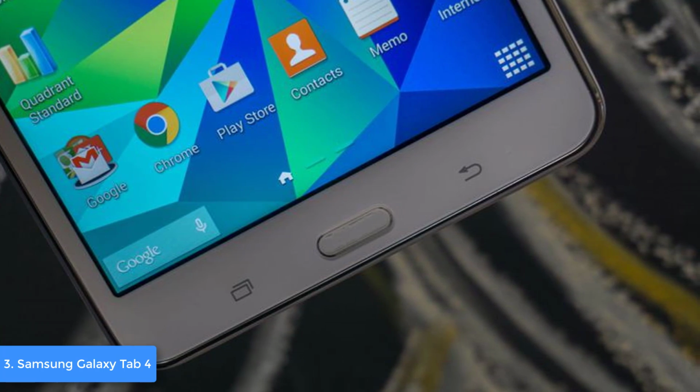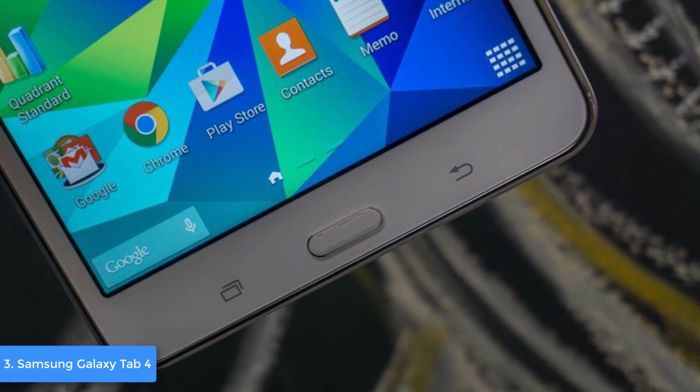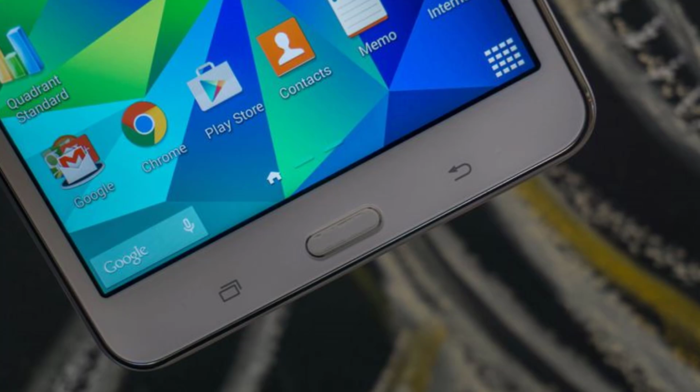However, if you are looking for a comfortable, expandable tablet and great free features, then Samsung Galaxy Tab 4 is your answer.